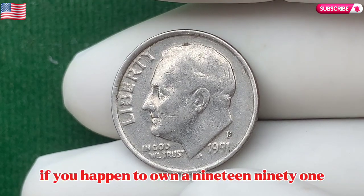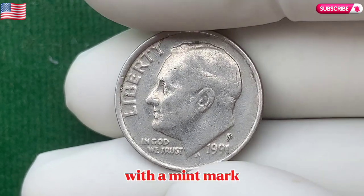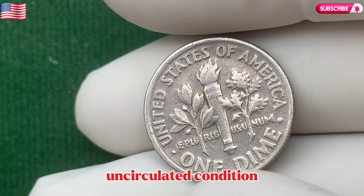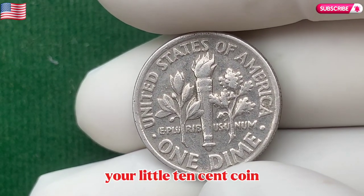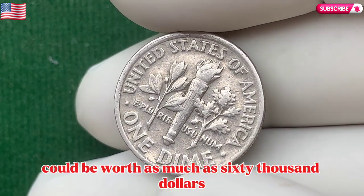If you happen to own a 1991 Roosevelt dime with a mint mark, preserved in flawless uncirculated condition, possibly with full bands or a rare minting error, your little 10-cent coin could be worth as much as $60,000.